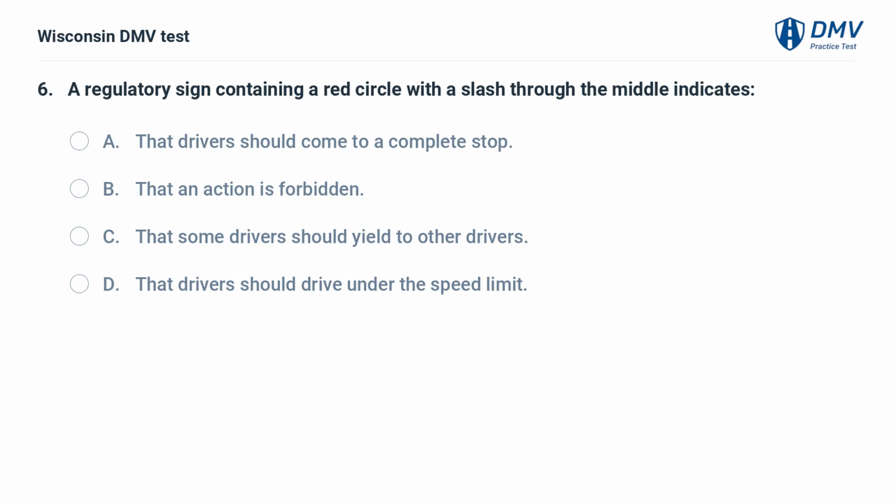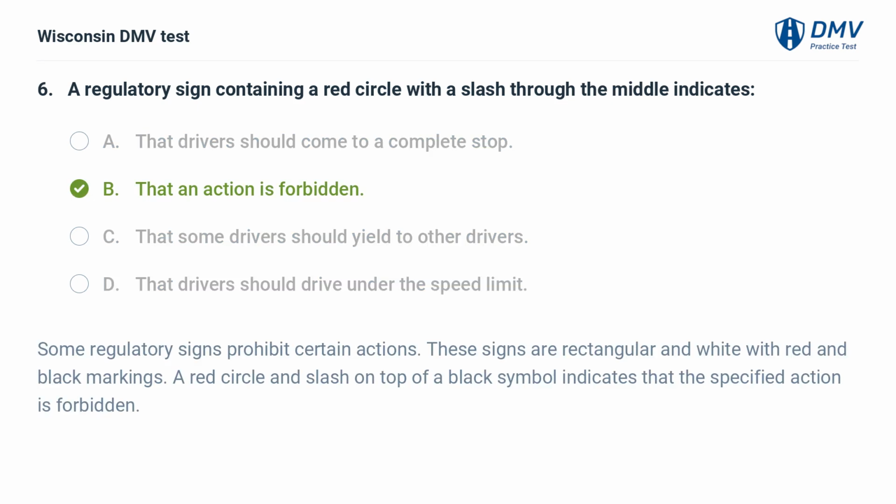A regulatory sign containing a red circle with a slash through the middle indicates A. That drivers should come to a complete stop. B. That an action is forbidden. C. That some drivers should yield to other drivers. D. That drivers should drive under the speed limit. B. That an action is forbidden.